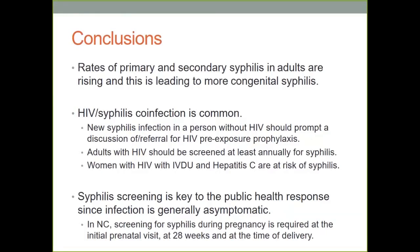Women with HIV and IV drug use or hepatitis C infection are at risk of syphilis and probably warrant more frequent screening.